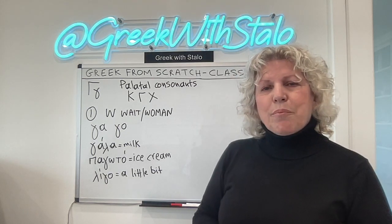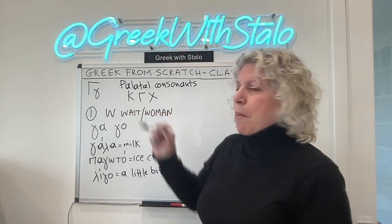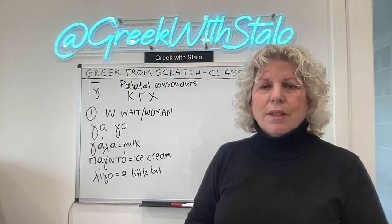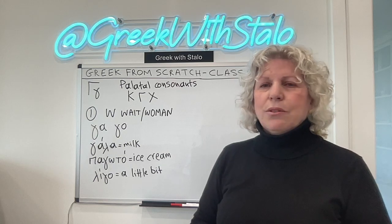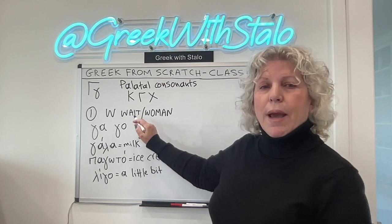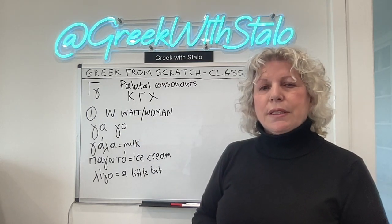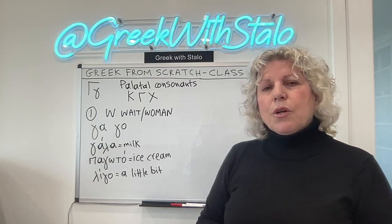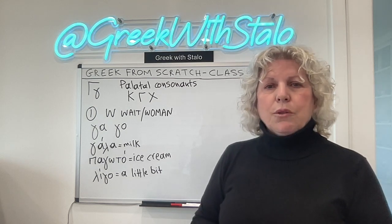Just like delta before, students of Greek tend to pronounce gamma like a G sound. But it's not a G sound, it's a W-like sound, as in woman or wait. Here too, what adds to the confusion about the pronunciation of gamma is that in English, words that come from Greek and have a gamma are spelled with a G.